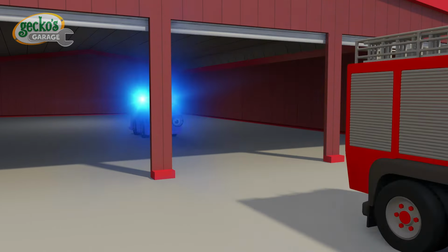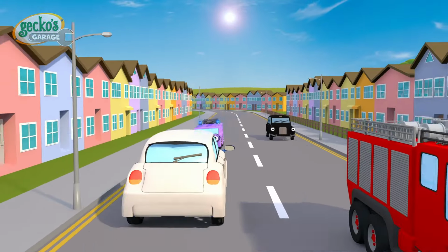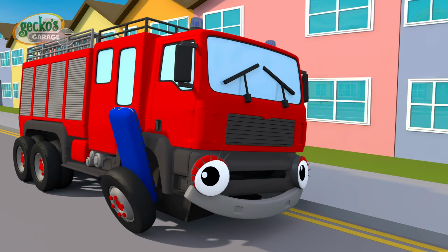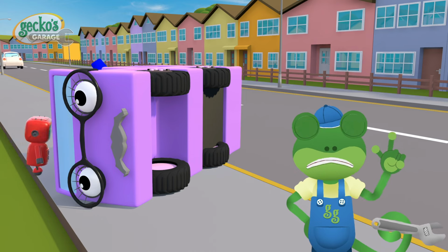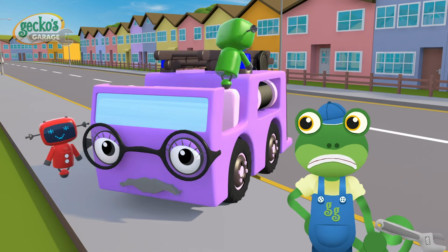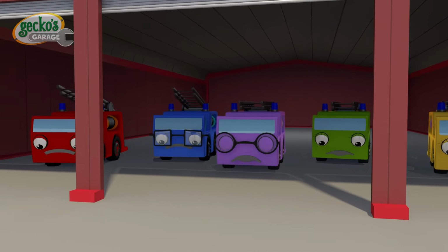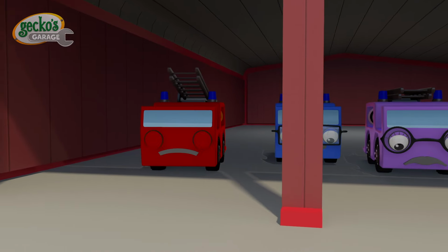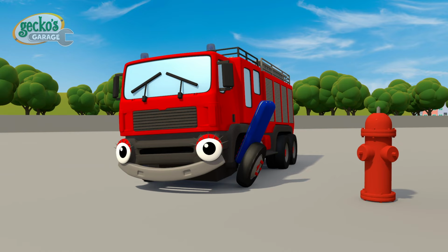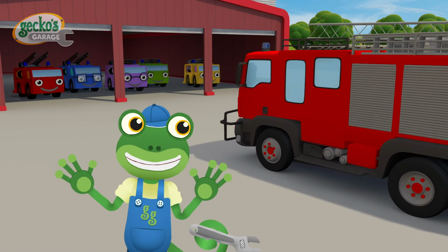One little fire truck swerving left and right. She slipped up and bashed her light. Mummy called Gecko and Gecko said, "No more fire trucks swerving left and right." Five little fire trucks looking very sad, feeling so sorry for being bad. Mummy called Gecko and Gecko said, "Come outside, fire trucks, play safe with Dad."